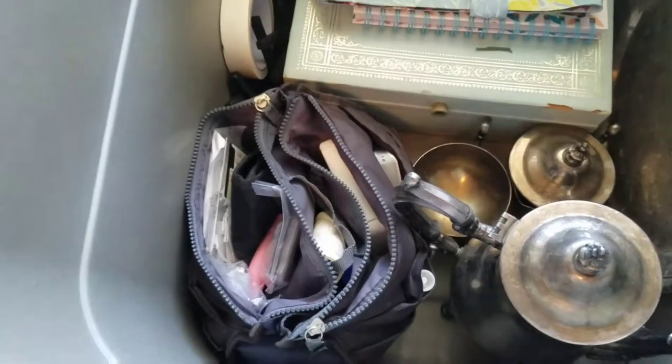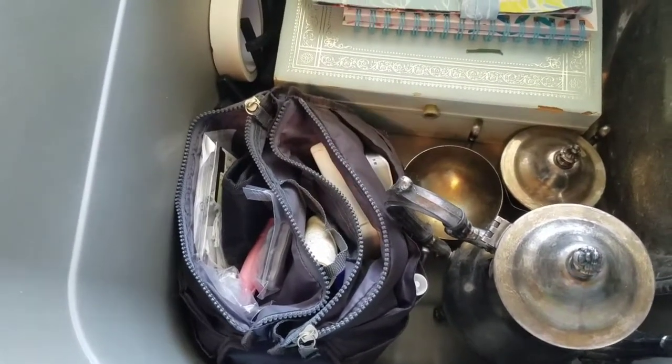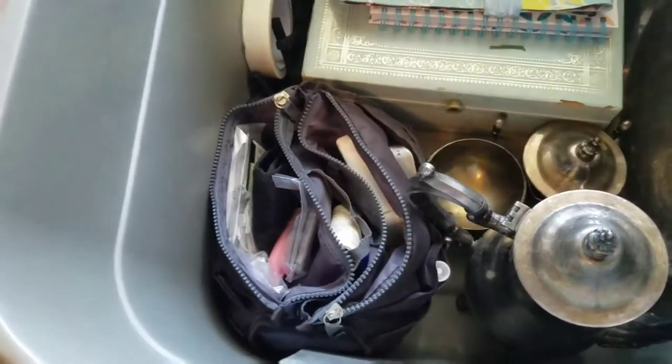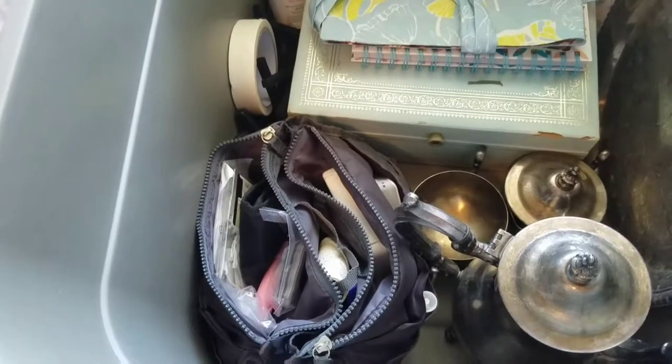But I'm taking all of my clay stuff this time, so I'll probably just put it in that bag so it's all together. And I'll probably check in later and show you guys that. It's a really neat bag and how I pack it and everything that I'm going to take with me. So I'll check in later.